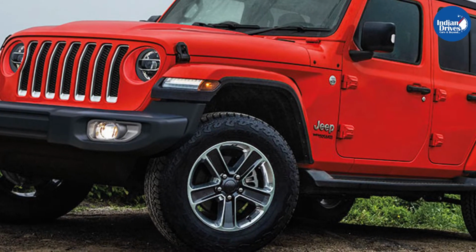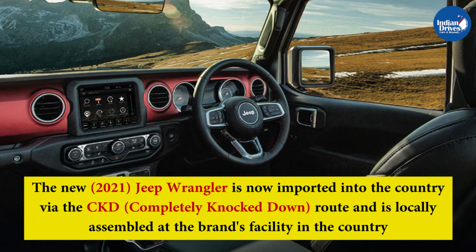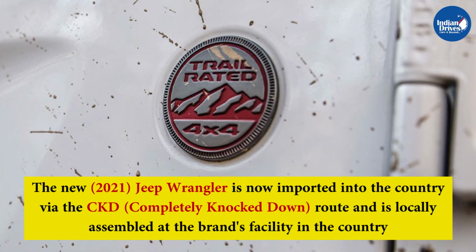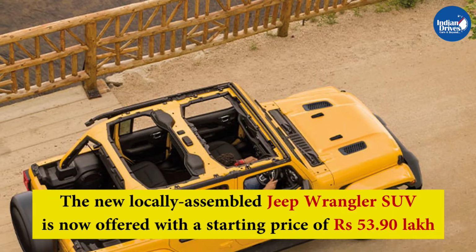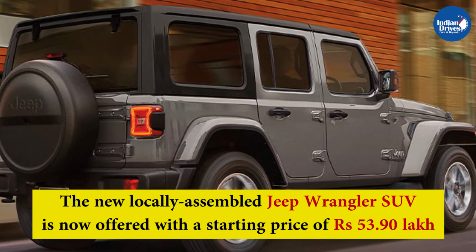Jeep has launched its popular Wrangler SUV in the Indian market. The new 2021 Jeep Wrangler is now imported into the country via the CKD (completely knocked down) route and is locally assembled at the brand's facility in the country. The new locally assembled Jeep Wrangler SUV is now offered with a starting price of Rs 53.90 Lakh.